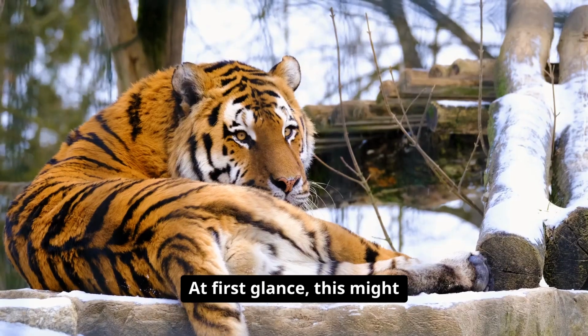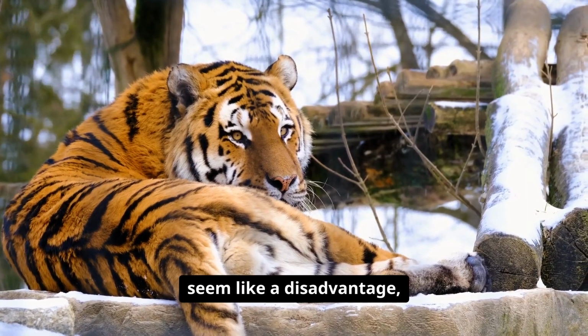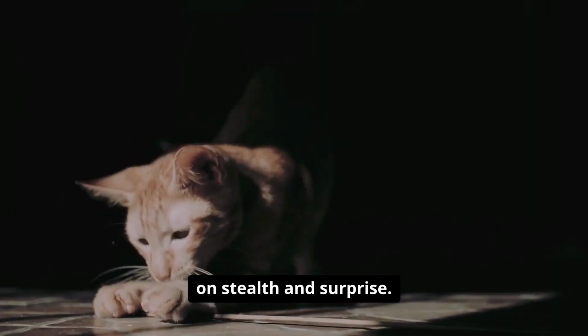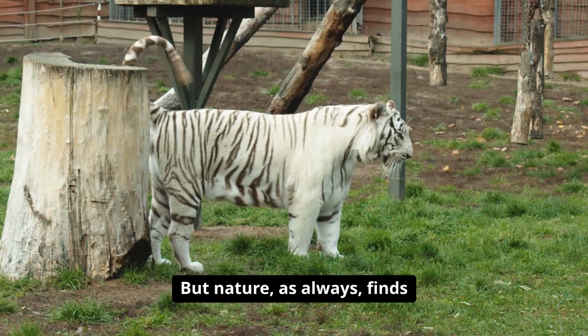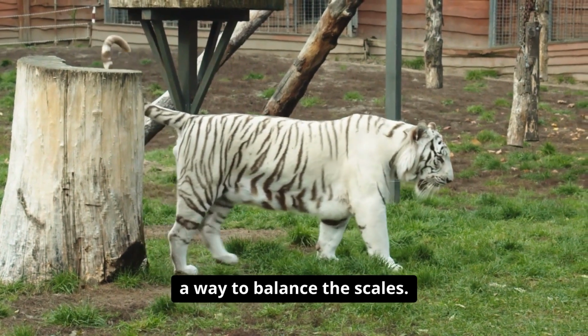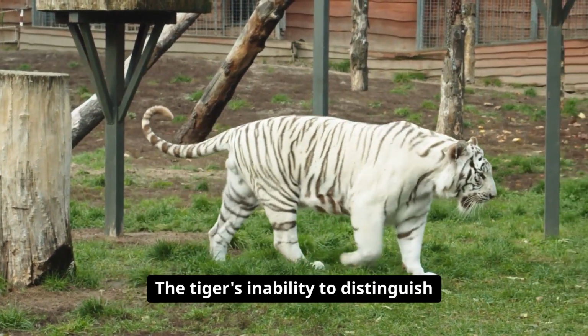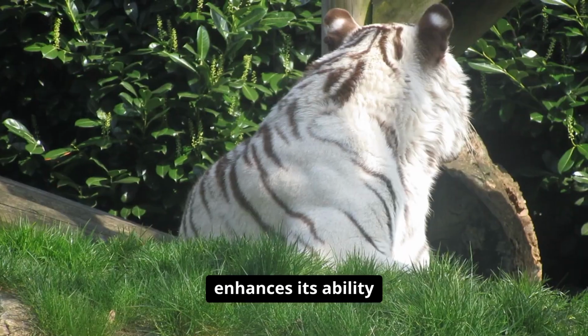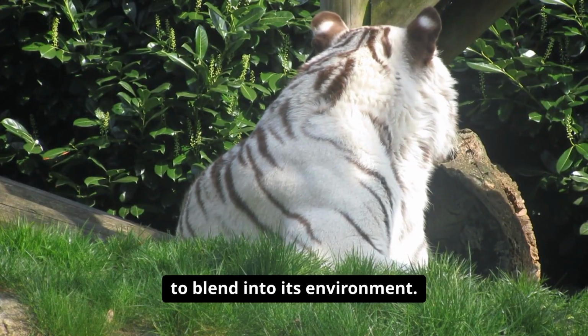At first glance, this might seem like a disadvantage, especially for an apex predator that relies so heavily on stealth and surprise. But nature, as always, finds a way to balance the scales. The tiger's inability to distinguish red from green actually enhances its ability to blend into its environment.